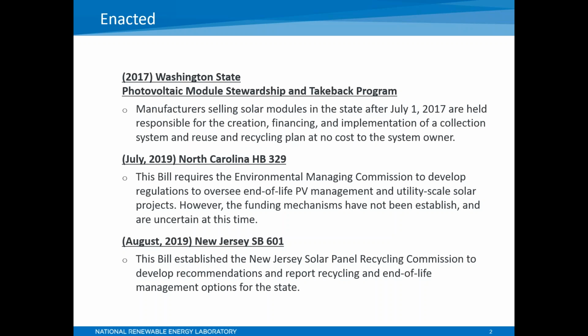So they have to create a system of collection and then reuse or recycling with a plan that's approved by the state at no cost to the system owner. North Carolina just recently passed a law that requires the Environmental Management Commission to develop regulations. They haven't been developed yet, but the law authorizes oversight of end-of-life PV management and utility-scale solar projects. So there's a lot of uncertainty about what the regulations are going to look like, but the law is there that starts the process to require this.